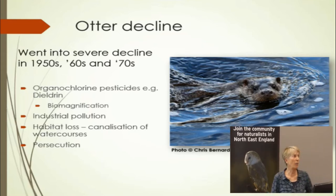Habitat loss: the canalisation of many of our watercourses makes it very difficult for otters to find holt sites where they can rest up. They can't get out if you've got steep concrete or brick sides to rivers. And if the river's in flood and they get swept along, they can easily drown. So despite being good swimmers, they do quite often drown.